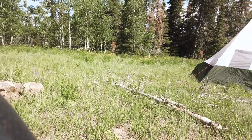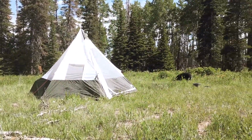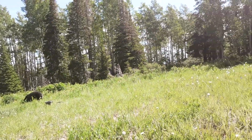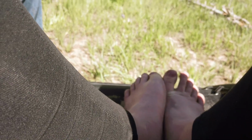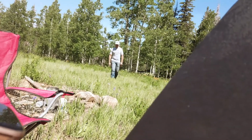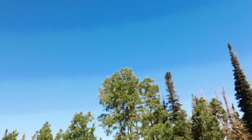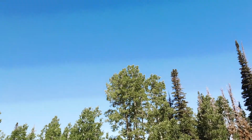So I didn't get as many clips up camping as I had hoped. It ended up being kind of more of a lazy trip, even though all of our intentions were to do a whole lot. It's just how things end up happening, and I ended up getting sunburned really bad, so we didn't even end up staying as long as we had planned. But just some shots, some yummy pizza that we had made up there, and yeah.